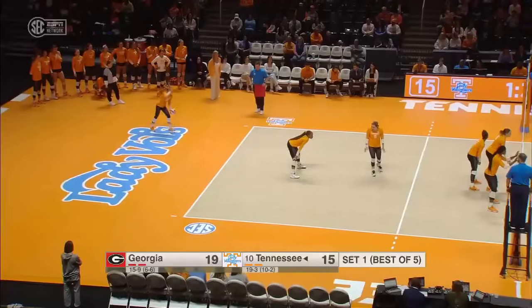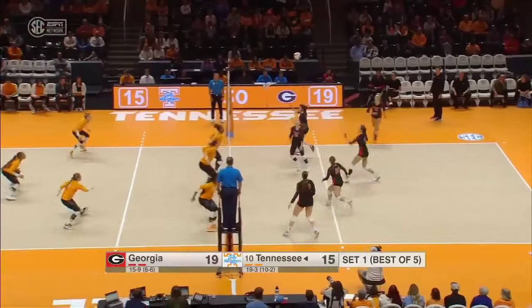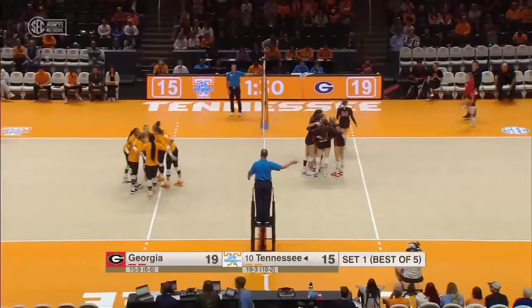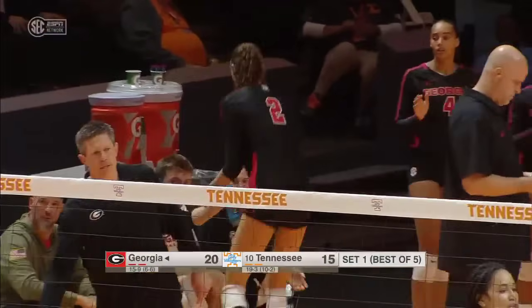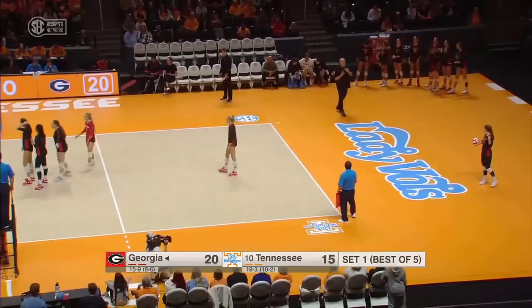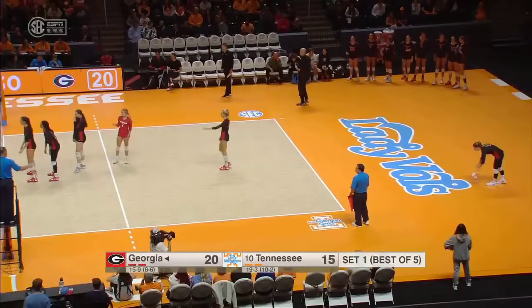Tennessee had 12 blocks last Friday in the win at Florida. That was a difference. Tennessee's defense has been fantastic down the stretch. They need more of that. But Georgia, again, they haven't made too many mistakes from an offensive standpoint. They haven't. And the biggest thing that they're doing right now is, yes, they lose a point here or there, but they get it right back. And in volleyball, a game of momentum is how you play. And right now, Georgia has that momentum.